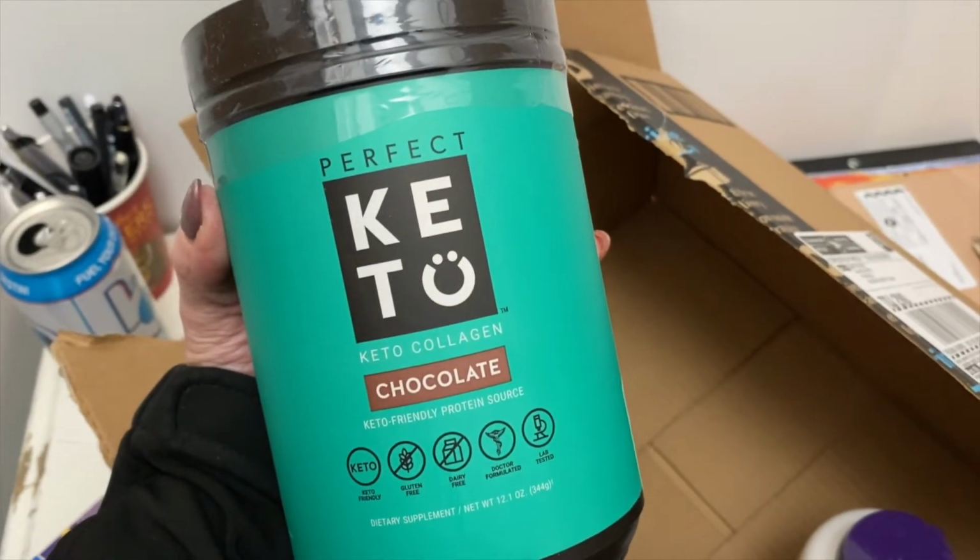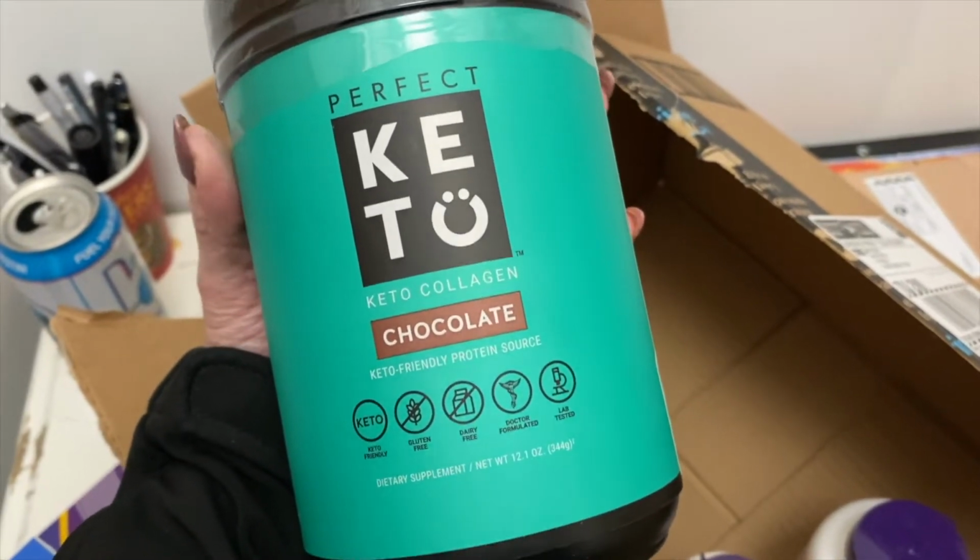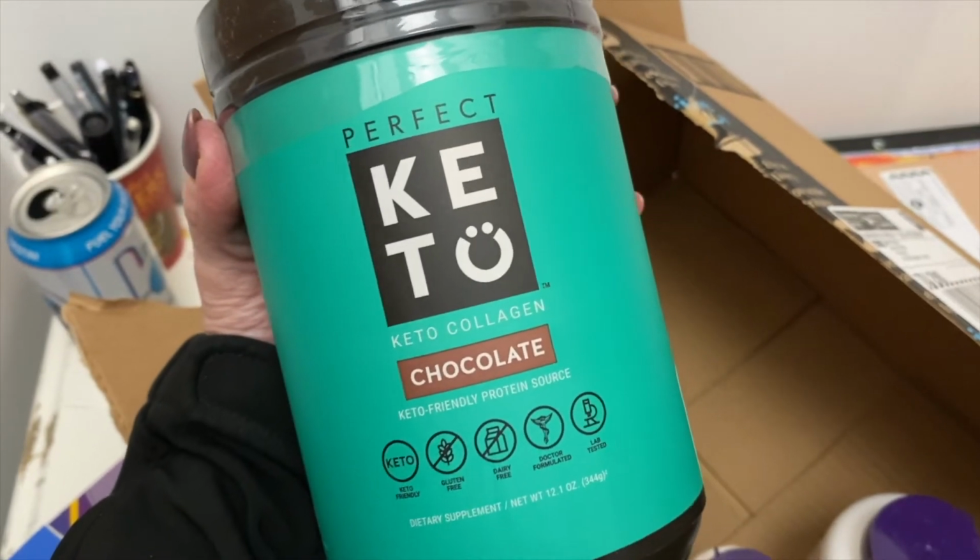It is spendy, it's $50. I use half a scoop every day with my coffee, and it lasts me probably about 2 months. I'm actually gonna put the date on this.